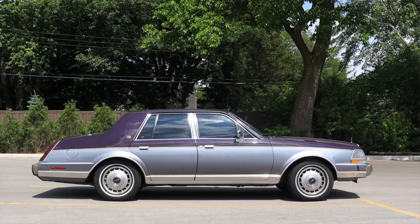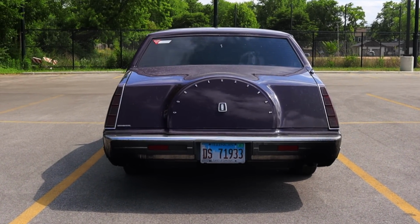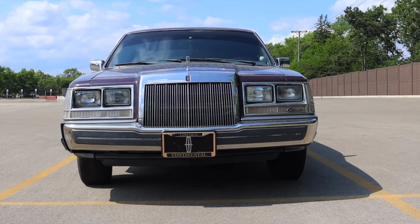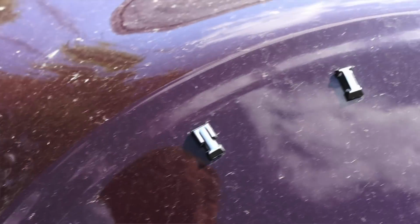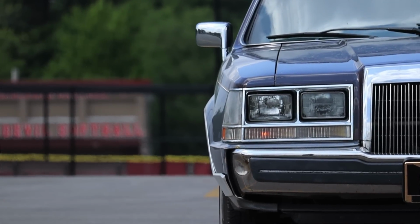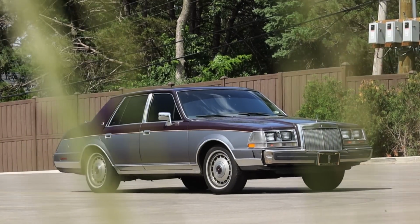But man, this was not the answer to the oil crisis. Lincoln and Cadillac across the table got it very, very wrong. Diesel engines were not the solution to their problems. And so consequently, Lincoln found that out very quickly. Almost no one got the diesel version. And this era of cars, this and its Cadillac counterpart, are the reason today of why Americans hate diesel cars. Because this is what we were given in the 80s.